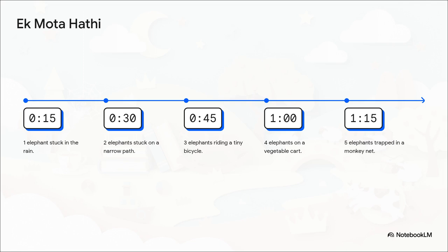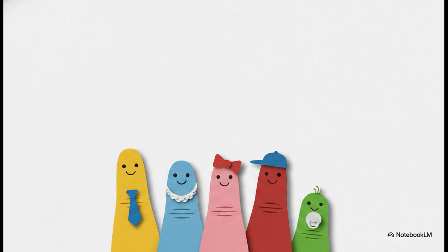The child isn't just counting numbers in a vacuum here, they're actually following a logical, sequential progression of narrative problem solving. It's brilliant. Then you have the wildly popular Finger Family song, which packs multiple learning objectives into just one fast-paced stanza. It maps family roles directly to visual color recognition. Daddy finger is yellow, mommy finger is blue, sister is pink, brother is red, and baby is green. So the song is forcing the child's brain to simultaneously process social taxonomy, like identifying who makes up a family unit, while at the exact same time memorizing the color spectrum.